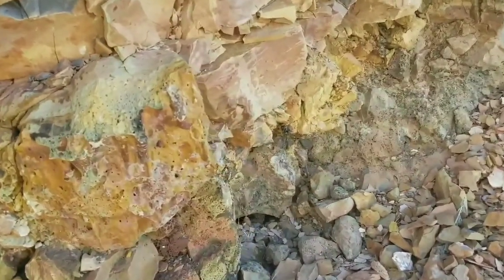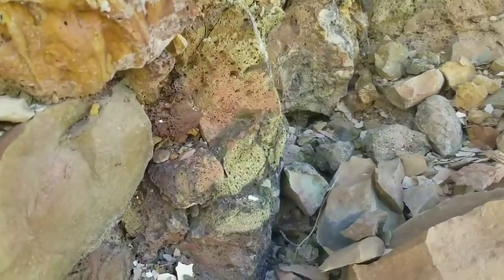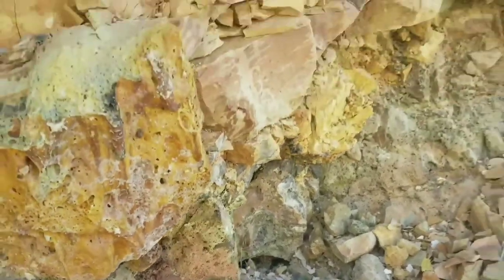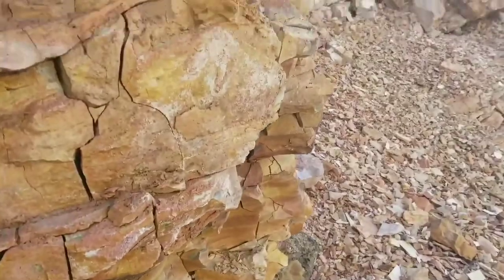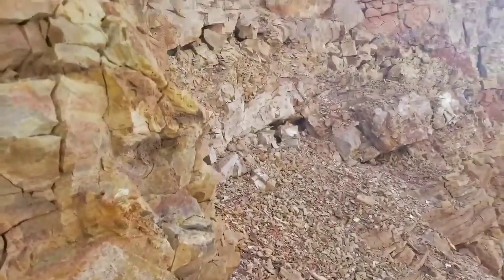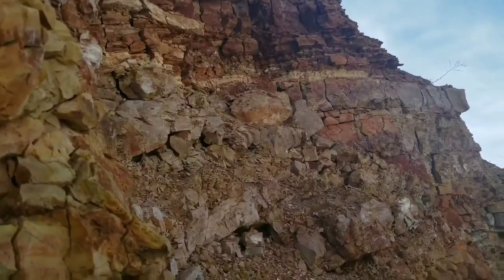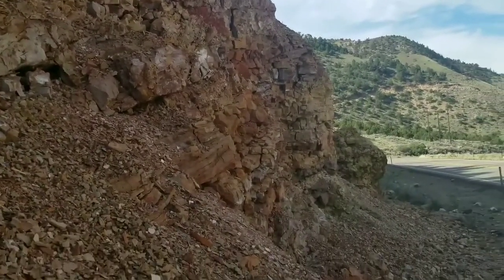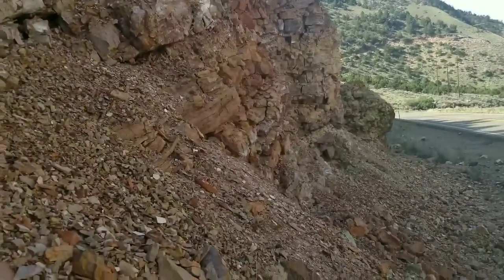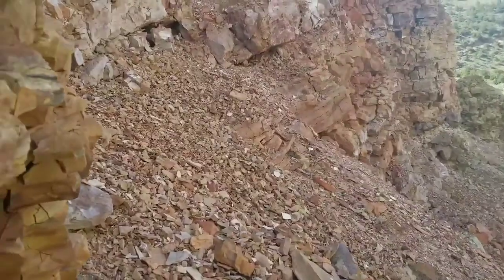There's another cool area down in here. This stuff is extremely fragile, as you can see, but I'm going to spend the morning here collecting, because this makes some extremely nice, colorful specimens.